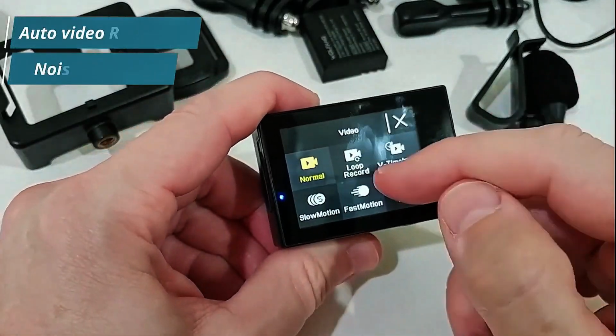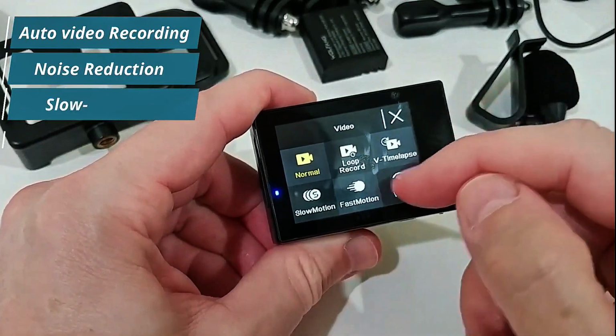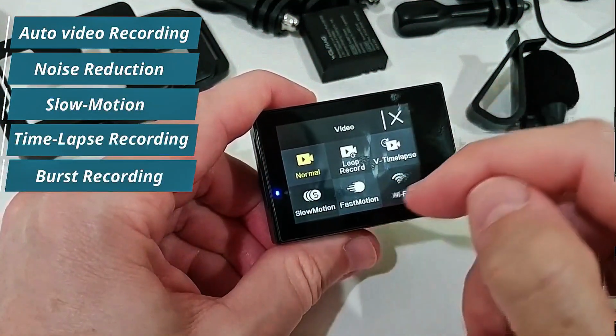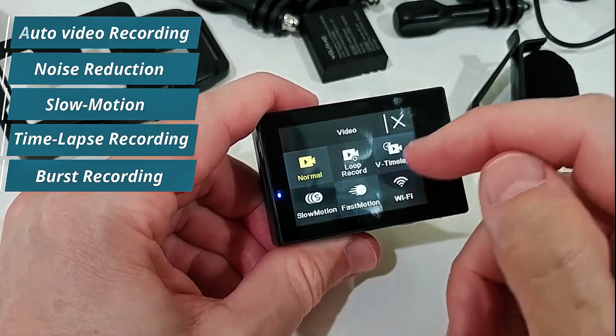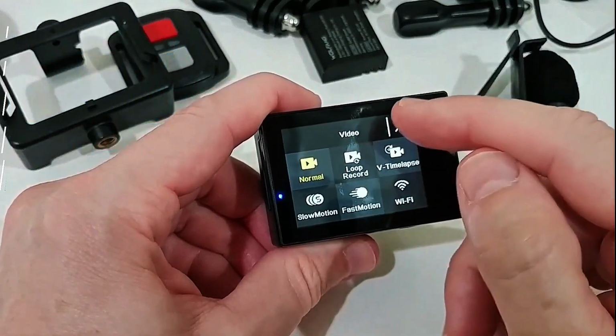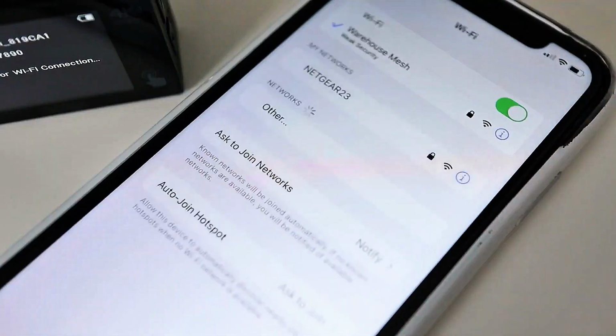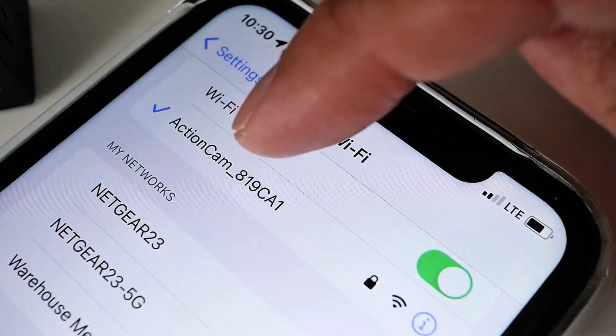WOLFANG GA300 also has features like auto video recording, noise reduction, slow motion, time-lapse recording, burst recording, etc., which are full of potential for capturing all sorts of content. A smartphone can connect to the GA300 via its Wi-Fi network, which was stable and fast during our review.